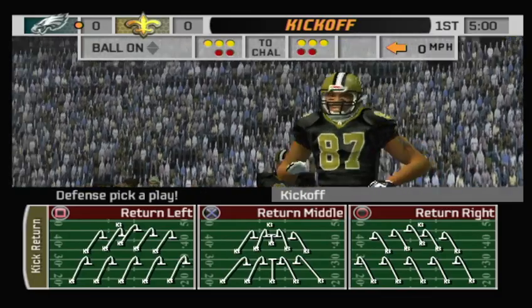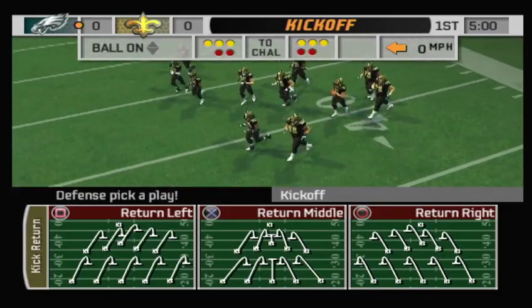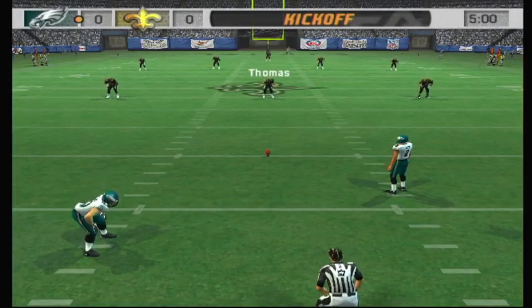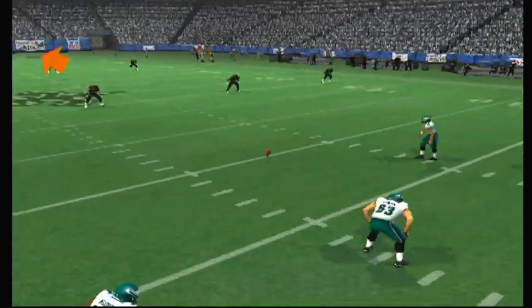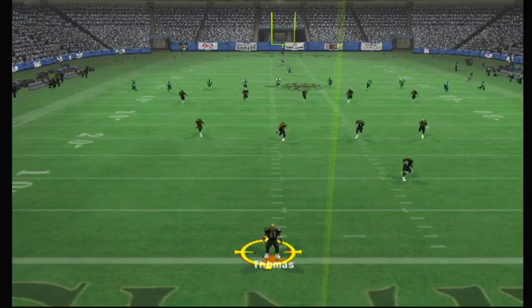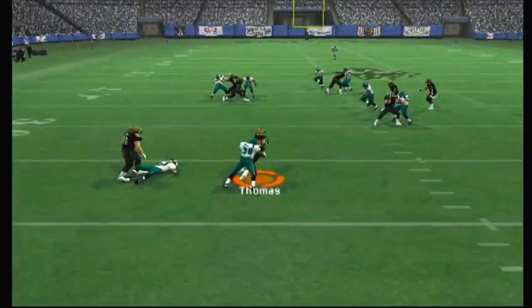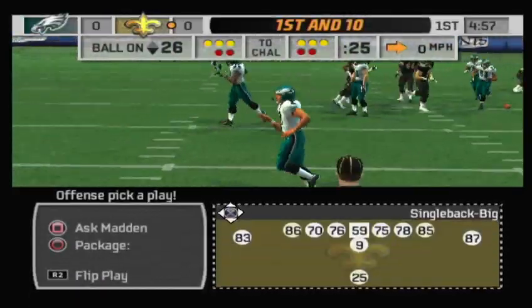Both teams have taken the field, and let's see what happens now as we're ready for the kickoff. Akers looks like he's just about ready to kick this one off. Thomas back to return. He got all of that one, from the 1. Thomas takes this one back to the 26.